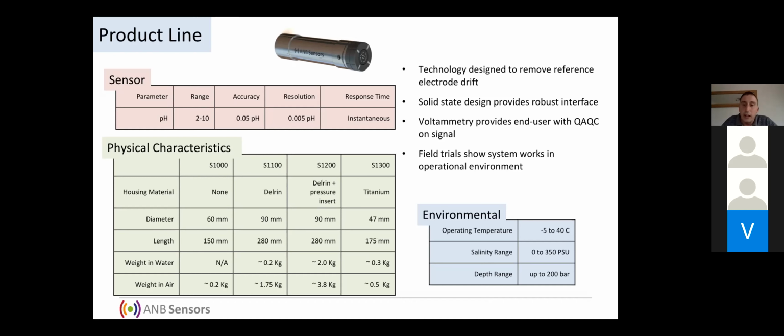Next up is Victoire Rerol from Fluidion, who's going to talk about multiparametric sensors. Hi, thanks. I'm Victoire Rerol from Fluidion, and I will talk about the development of a multiparameter colorimetric analyzer for autonomous in-situ deployment.